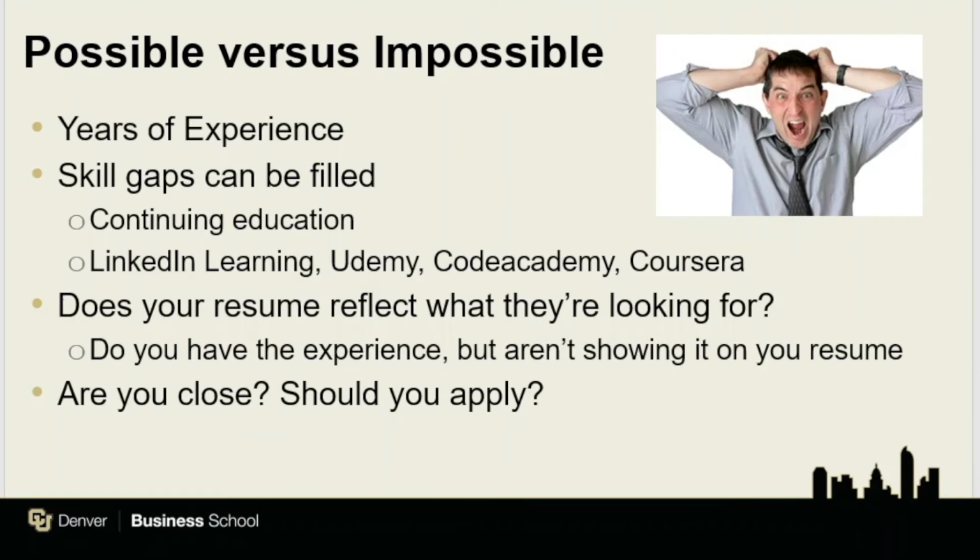Some people will advise you to apply frequently. Apply for anything, even if you're not qualified. Send as many resumes out as possible. I think that that is a bad idea. I think it can be very frustrating, it can be very depressing, and it really clogs up the whole process on applications.